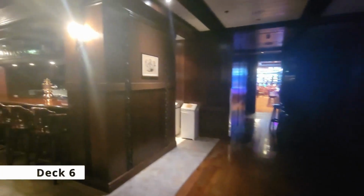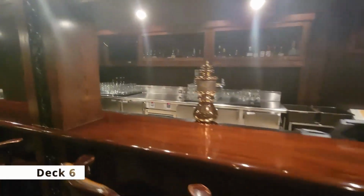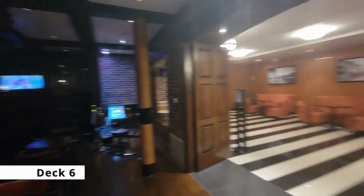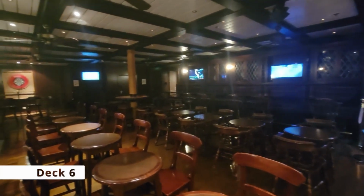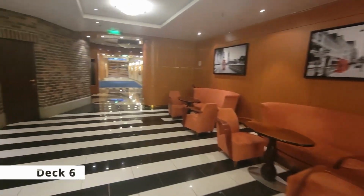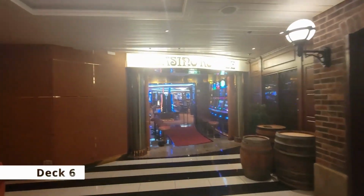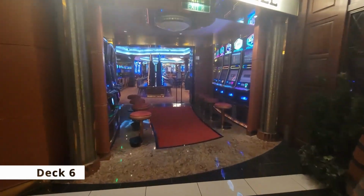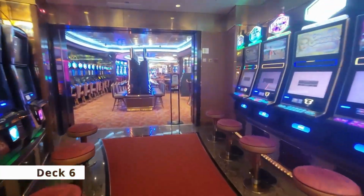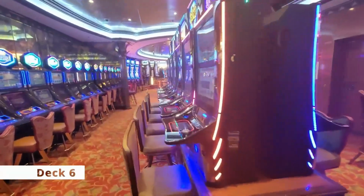And now we are in the Quill and Compass. A little bit dark in here. And that leads us into the Casino Royale. So this is going to be the casino on board the ship. And this will be your slot machines, table games, and of course there is a casino bar.